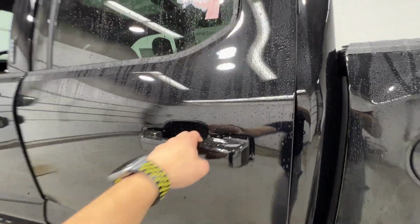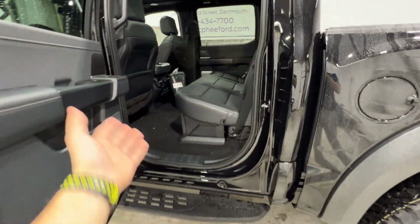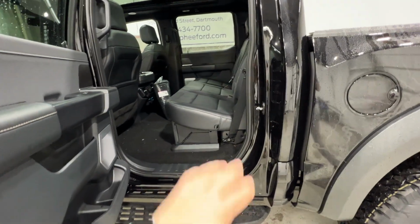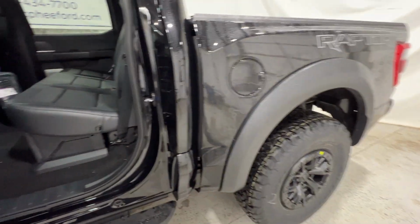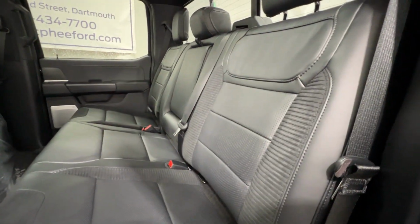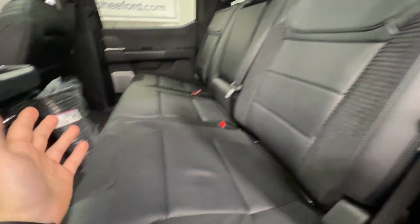And if we look into the rear seat here, again, Raptors are only offered as the Super Crew, so it's the full 4-door, and this is certainly the most popular cab configuration for any F-150 by far. And again, that 5.5-foot bed. But yeah, we do have those nice Raptor leather bucket seats back here, and the rear seats also include that sort of suede here, so they didn't really cheap out on the back seats.